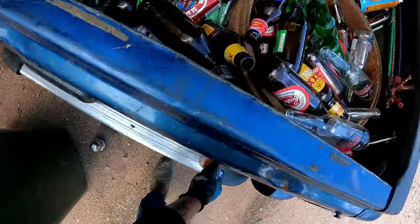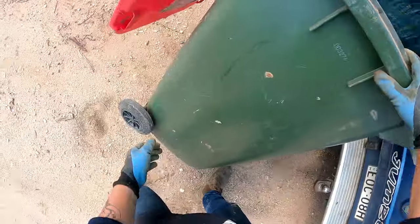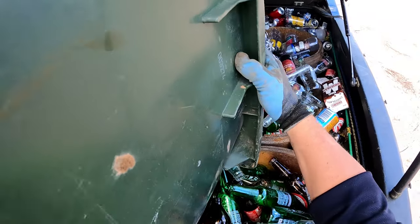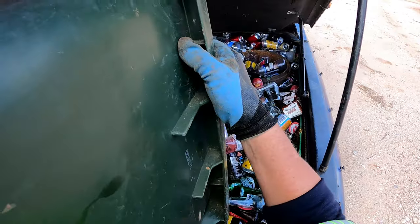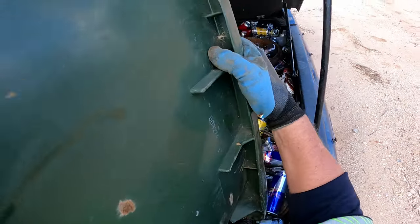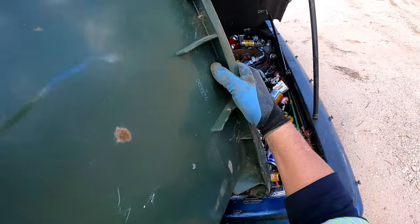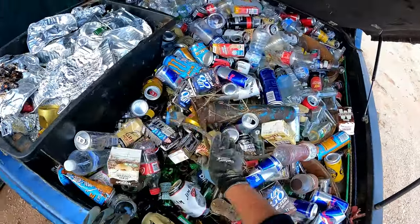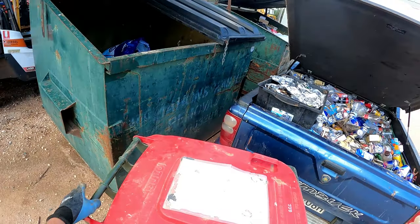Damn good beer. Nothing wrong with that. Good old Tooheys draft. Right, we'll just empty this straight in. All the bits and pieces and whatnot there. The bin was empty anyway, except for a bit of dirt. We'll leave that like that, that's good. Right, we can put that back after we go through this.